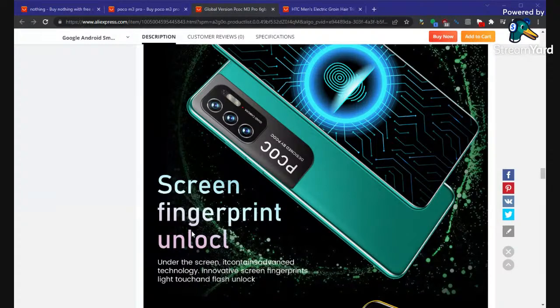Screen fingerprint unlockable. Can I even read it? Under the screen, it contains advanced technology, innovative screen fingerprints, light, touch and flash unlock.